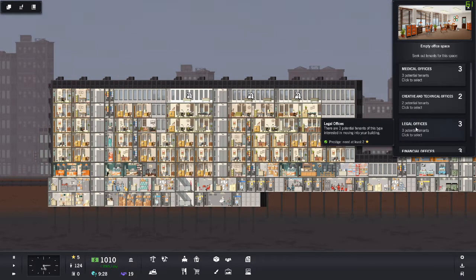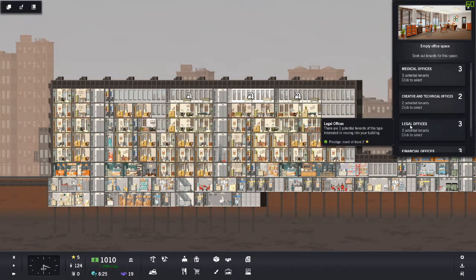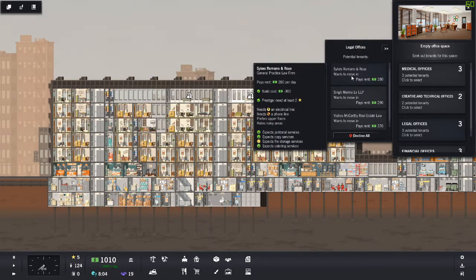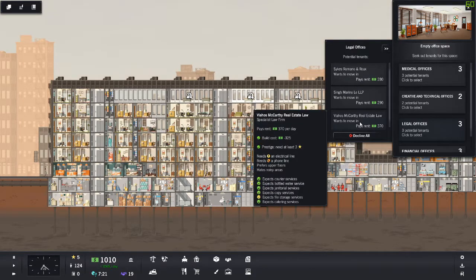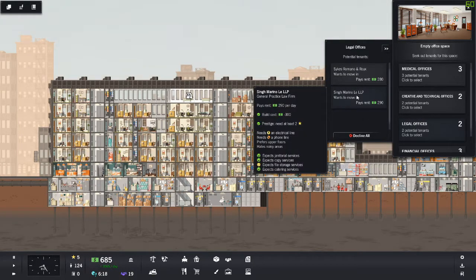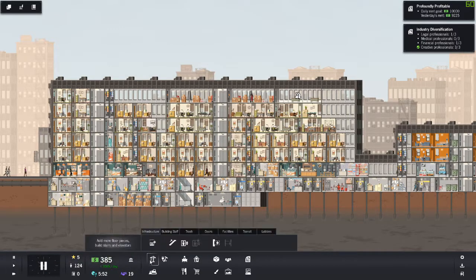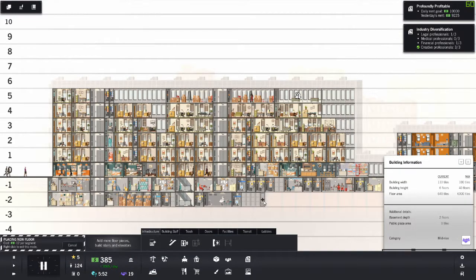Creative and technical offices, legal offices, which is something that we do need to put in. See, we need legal, medical, and professional. Now medical, the problem with medical is it requires water, which is never ideal. So that needs a phone line, prefers upper floors, hates noisy areas, and so on. A lot of that stuff you'll actually find starts becoming more relevant as your tower develops. There is more stuff you'll have to do to keep people happy.